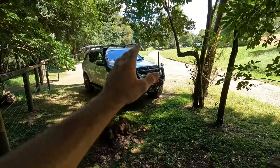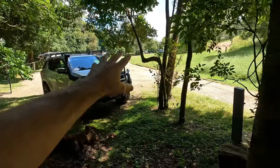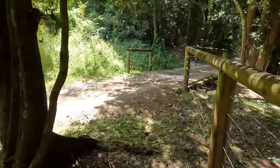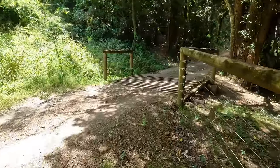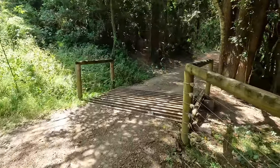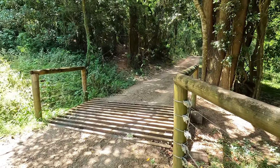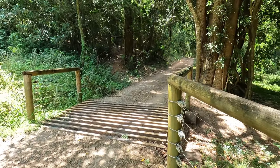Now the track is just off the end of the campsite. This is the campsite in here, and then you just follow that track all the way through and it becomes quite challenging. There's a couple of little rock steps and river crossings or water crossings along the way, so it's pretty cool. So I'll drop tyre pressures down and we'll get stuck into it.